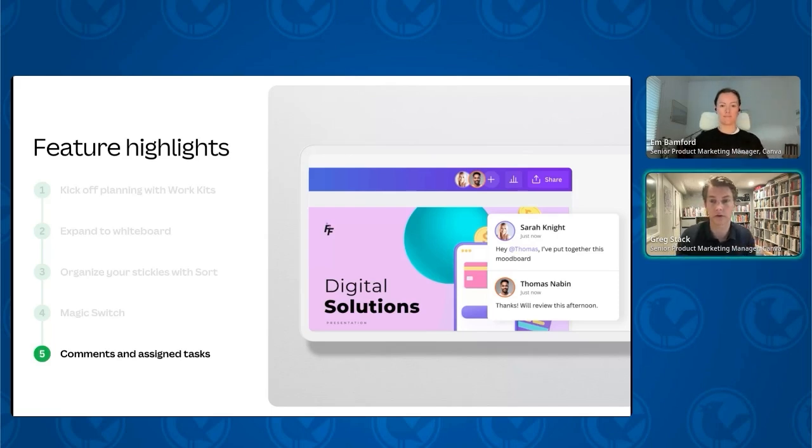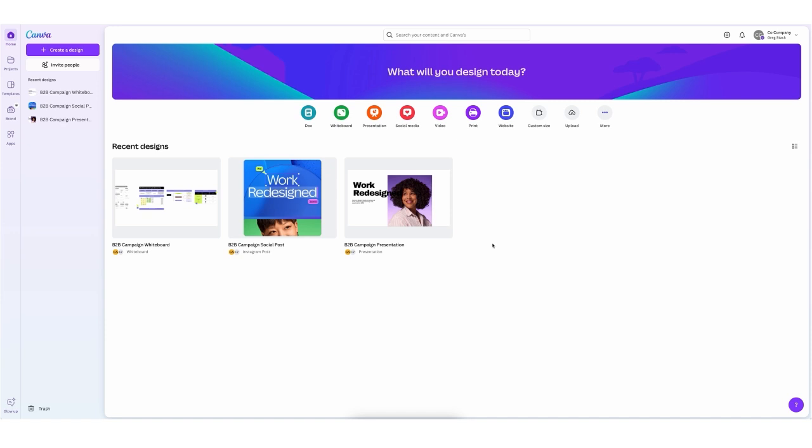So with all of those great features in mind, I'm going to jump into a demo and give you an example of how we do our brainstorming at Canva. So if you've never seen this before, this page here is the landing page for Canva. As you can see, Canva is used for creating docs, brainstorming whiteboards, creating presentations, as well as social media posts, editing video, and even building websites.